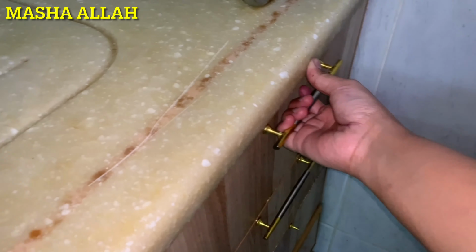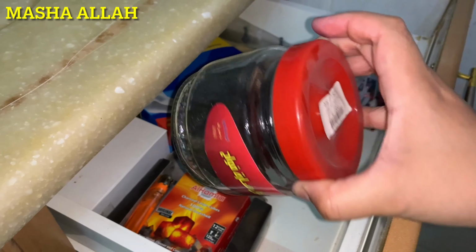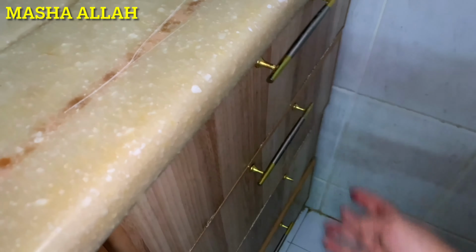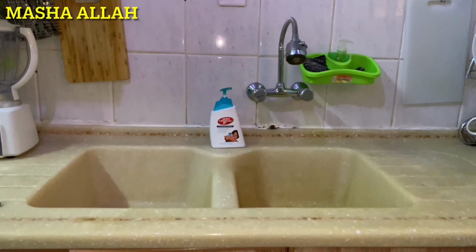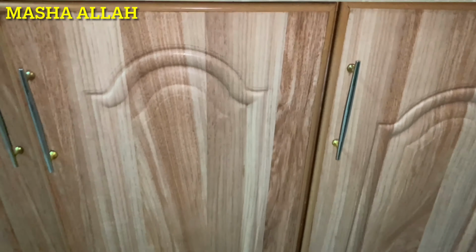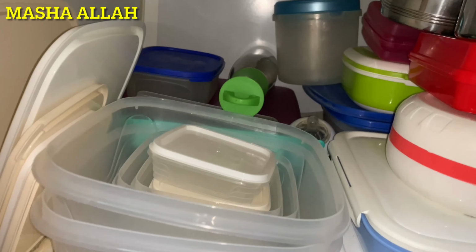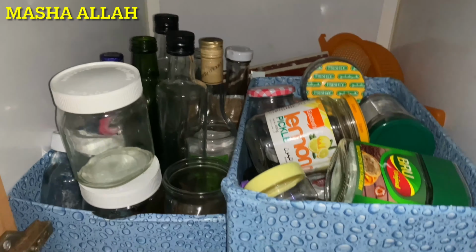Now on the bottom portion of the plate rack I kept oud. The second and third drawers are not working. In the bottom drawer I kept a hammer, screwdriver and stuff like that, which are very useful at home. Under the sink I kept extra hand washers and chemical liquids that are useful for the kitchen. In this cabinet I kept all Tupperware, kids' lunch boxes, and here I kept glass jars.